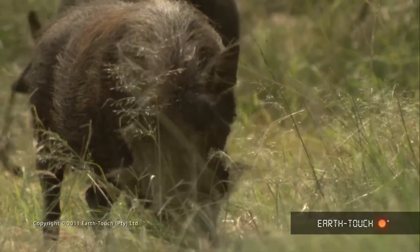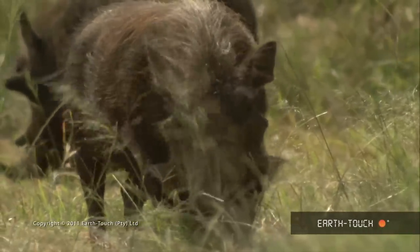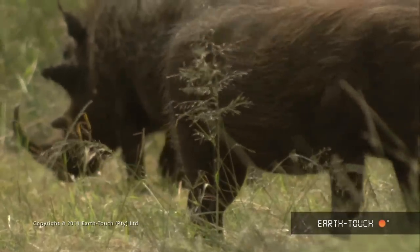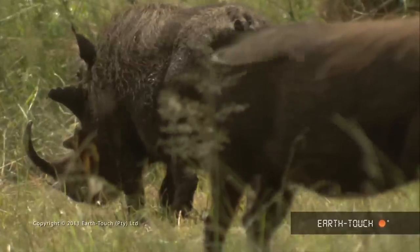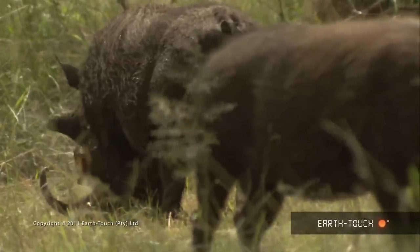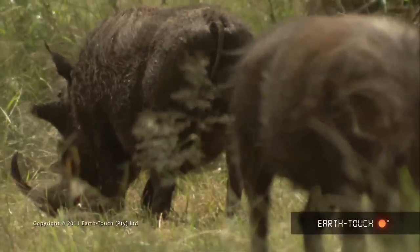Still oblivious to the fact that they have company is a little family of warthogs. Big boar male on the left, you can see the size of those tusks and the characteristic very visible scrotum.